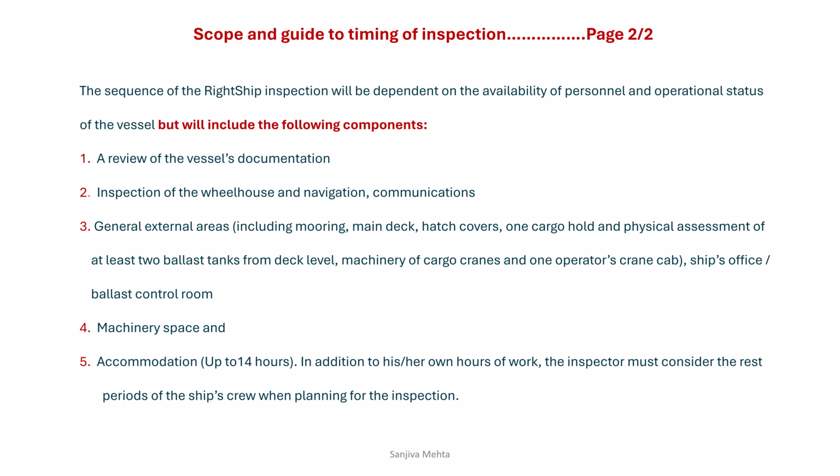Now, the sequence of the inspection will be dependent on the availability of the personnel and operational status of the vessel, but will include the following components.